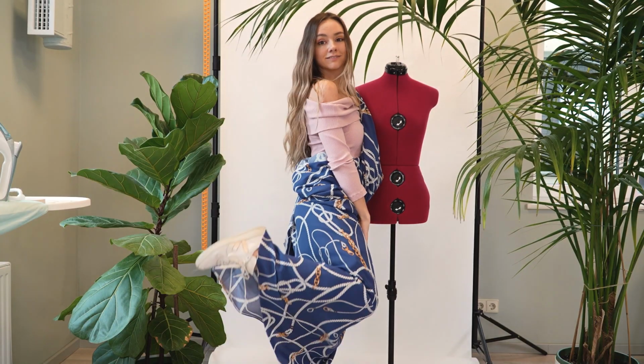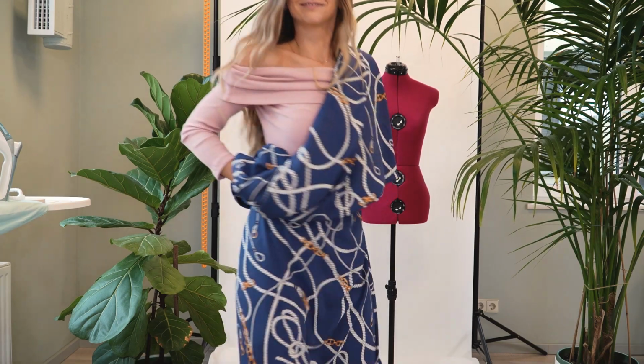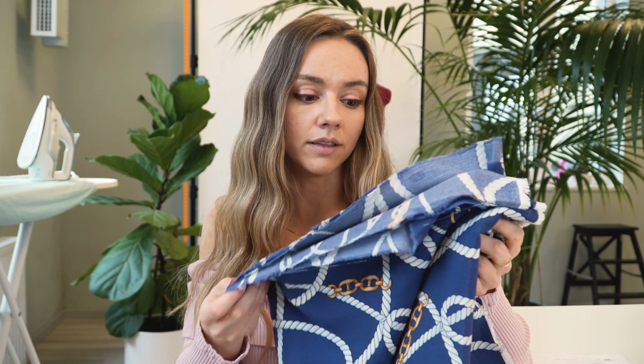I would recommend to pre-wash it before you are making something of it, because sometimes they do shrink. But other than that, they are lasting quite well. And I think if you have an option to choose between polyester or viscose fabrics, then definitely go for viscose.